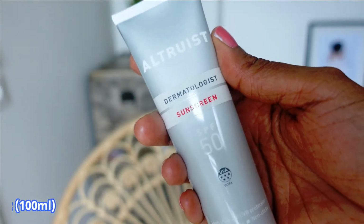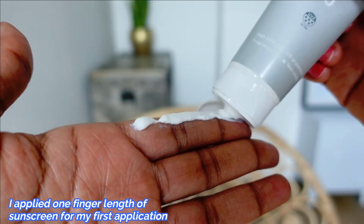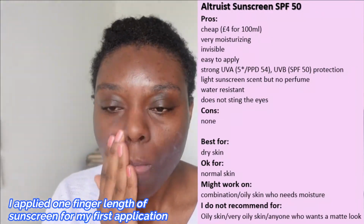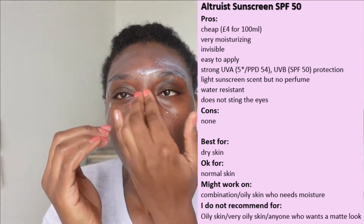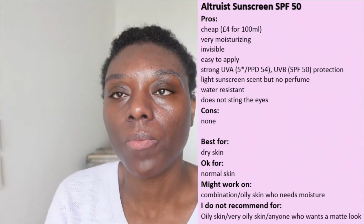The first sunscreen is Altrist SPF50. It comes in a tube and it costs £4 for 100 millilitres. If you are aware of sunscreen prices in general, you'll know that it is very cheap for a sunscreen. The texture is a rich cream and it is very moisturizing on the skin. On the website it is said that it is for dry skin, which I can only agree with because it is rich and very moisturizing. But I think that if you have normal skin, you will also like it. And for me, I have oily combination skin and I was okay with it.